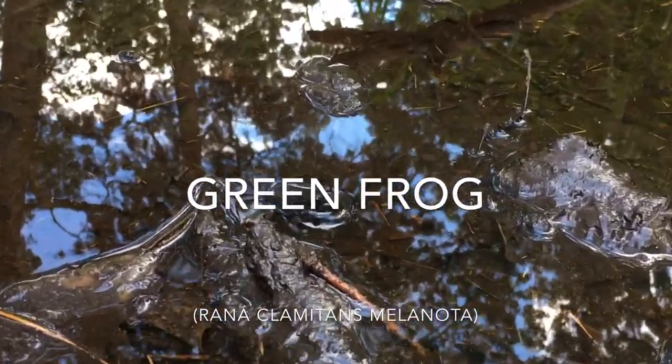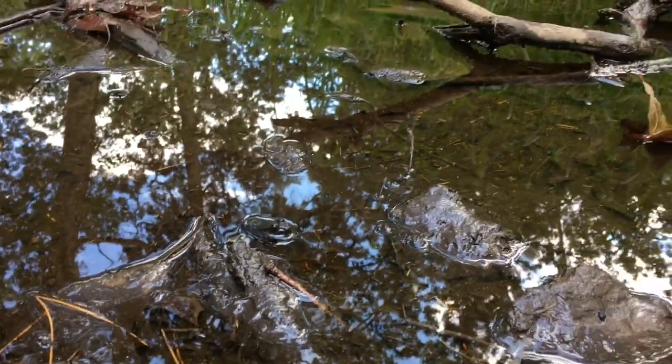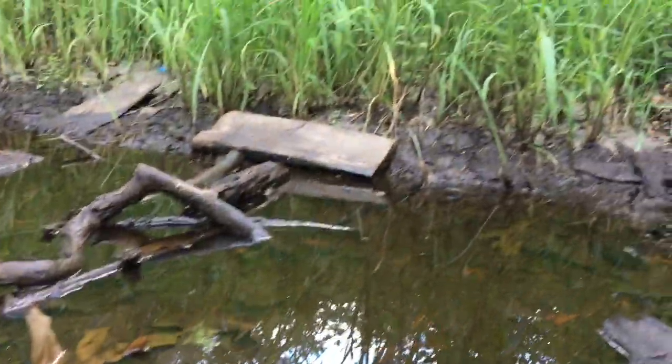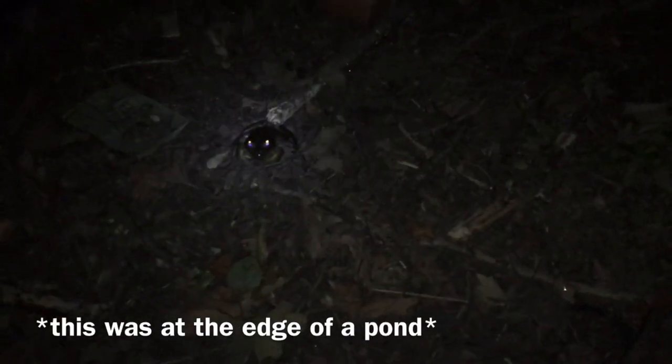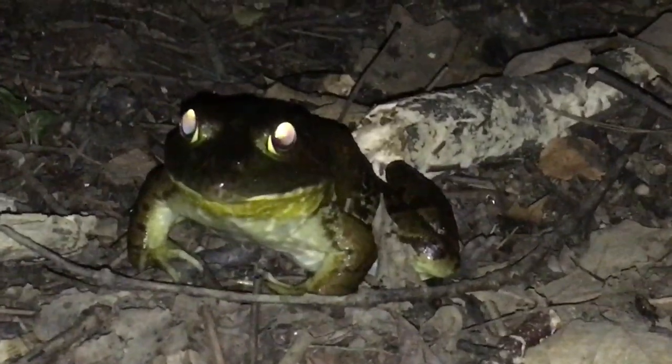And there's a little green frog sticking his head out of the water. I also saw a pickerel frog, but it got away into that grass. Huge bullfrog in front of me. There's another bullfrog.